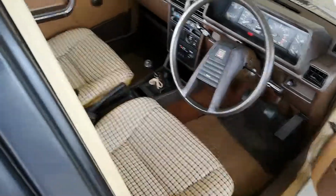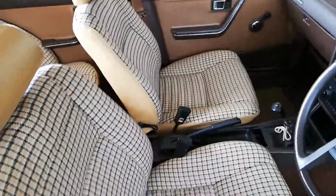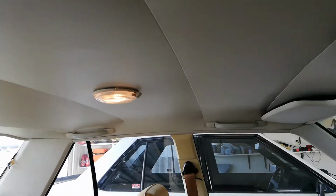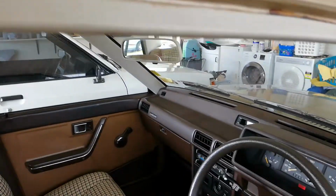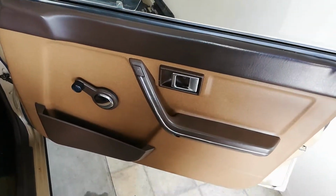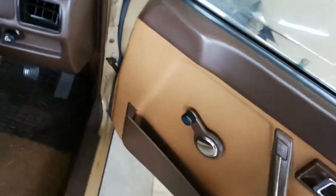So the first thing you notice is the old man pajamas interior. That was apparently very popular in the 80s, and everything else brown, and that's that hood lining I was telling you about. New Zealand ones just have fabric there. Sorry if my footage is a bit shaky, I'm doing this with my phone. And there's probably one of the most popular colours that we had here for the non-turbo ones, is the brown.